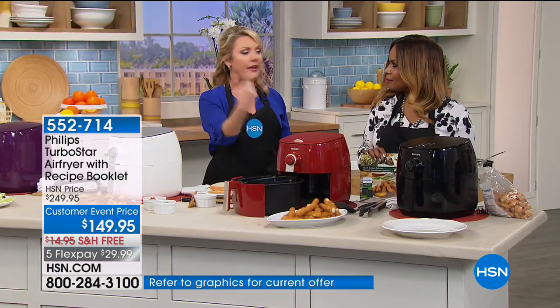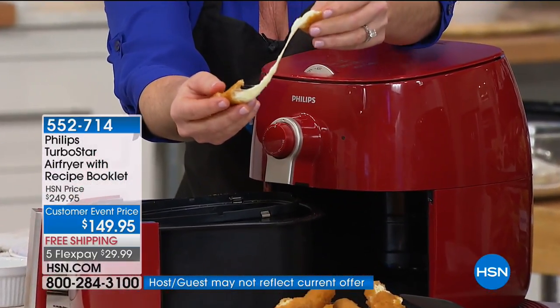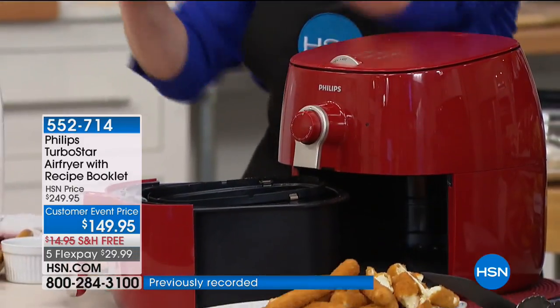The other air fryers have a flat surface, and as you saw, the air goes like this. That is not making a cheese stick that is perfectly melted on all sides. That is mostly making a cheese stick that is flat as a pancake. So I love the difference, and this is why we're encouraging you to stick with the Philips brand.